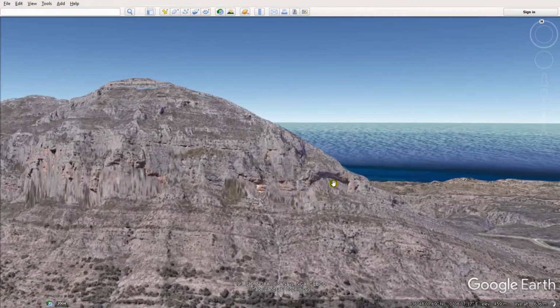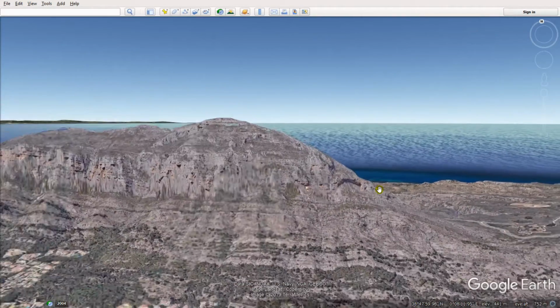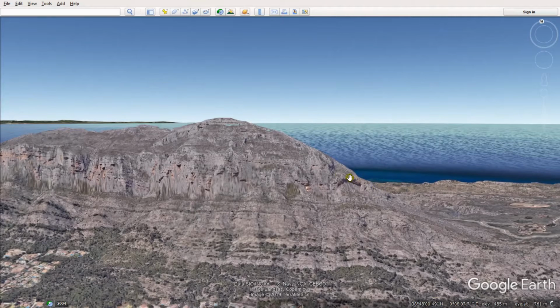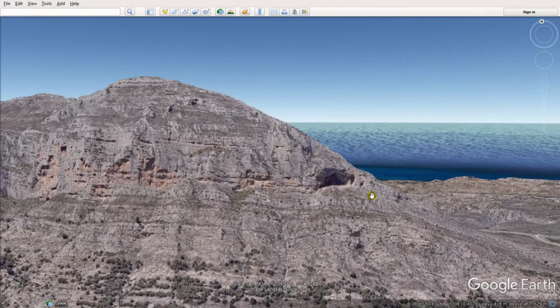And watch what happens as I get a little closer. Look at that. I zoom away. The only sections of the mountain that are blurry and have lost their detail are the sections that I have been exposing over the last 4 videos. If I get a little closer, it slowly goes away.